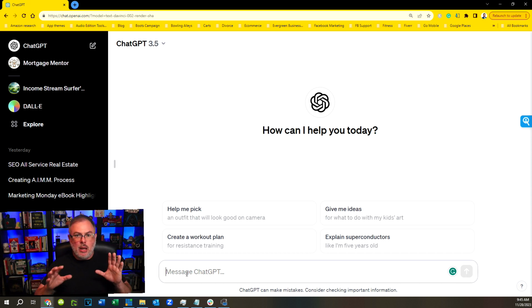So, when you are using ChatGPT, the most important thing is the prompt. And this is where a lot of people get it wrong. There's a saying, garbage in, garbage out. Okay? So, you have to make sure you first tell it who it is, what role it's performing, what the task is that you want it done, and the type of tone and language that you want.